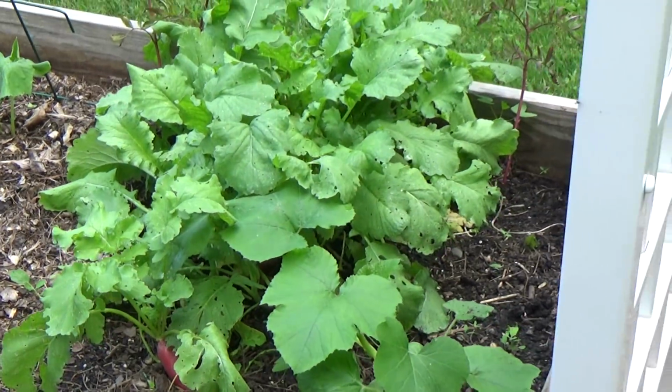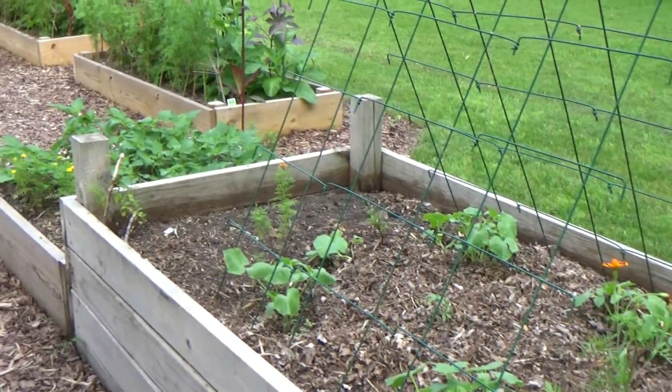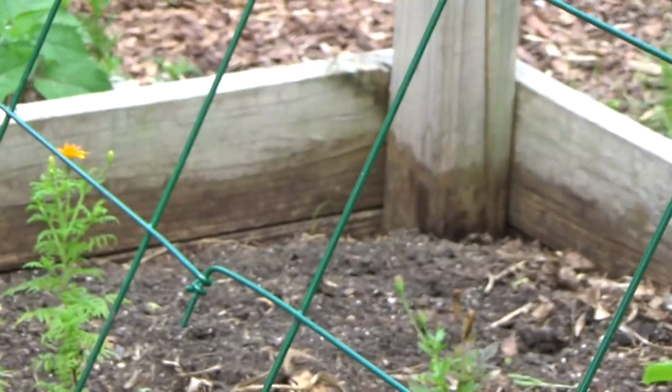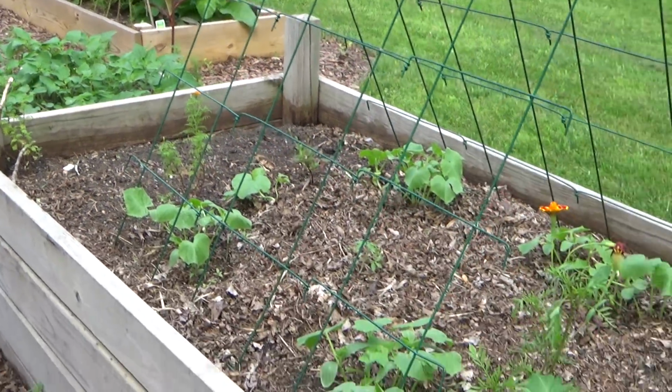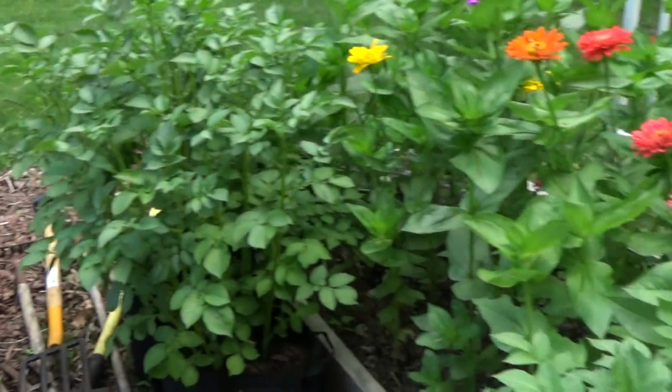I'm leaving some of my radishes to seed. And then I pulled out the front ones over there, and look how much my soil has sunk away. I don't think it's ever been that low. I'll be thinning my cucumbers. Okay, I'm back here.